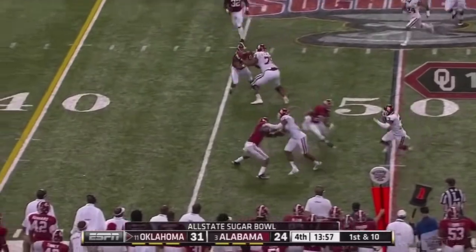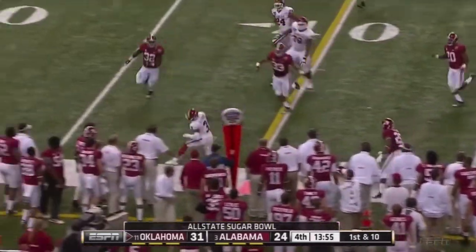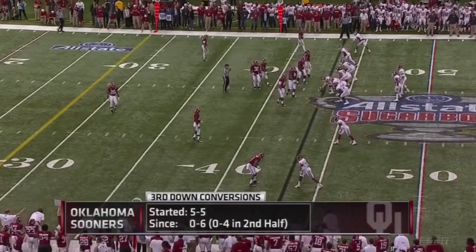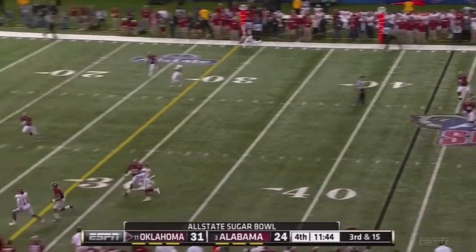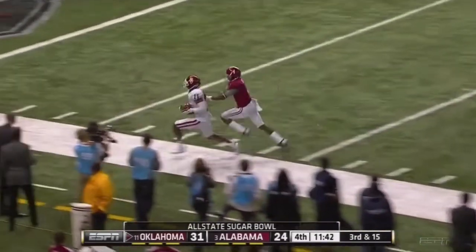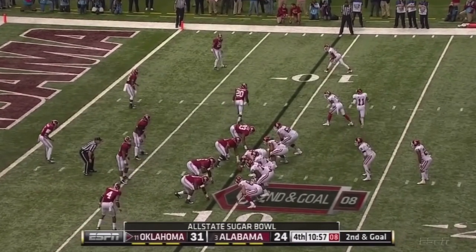Here's a screen out to Shepard. Got one block. Got the corner. In the line of scrimmage, they can go downfield. But Clay was beyond the line of scrimmage as well. Knight, long ball on the sideline. Got it! That's Bester in motion.